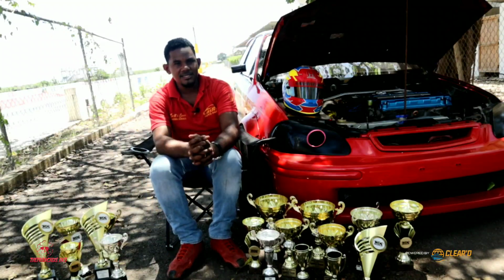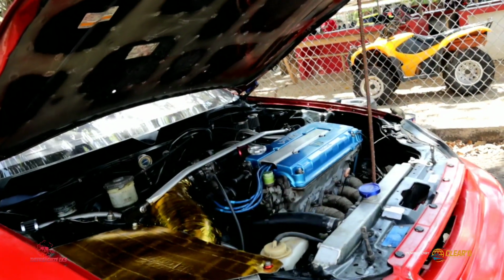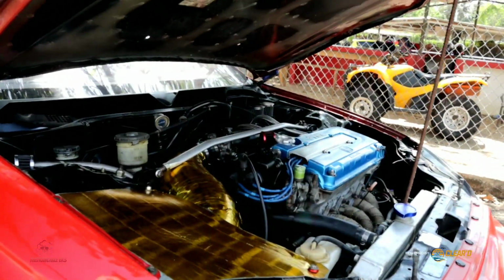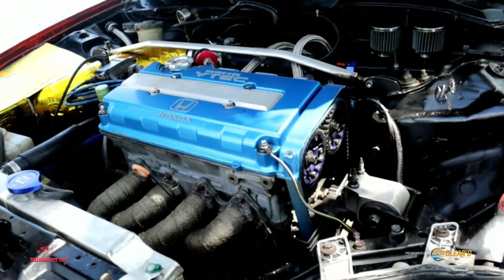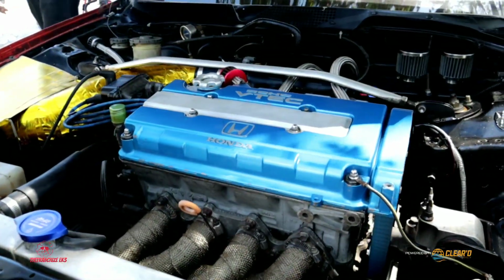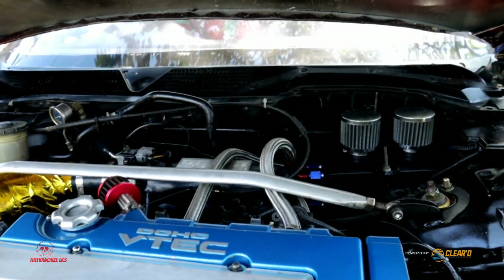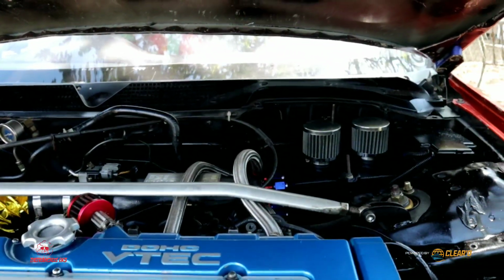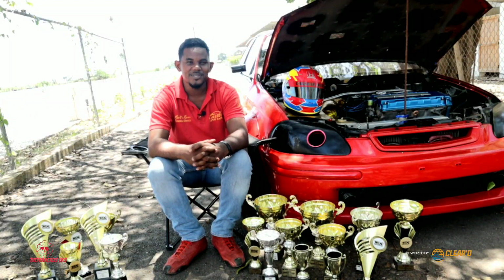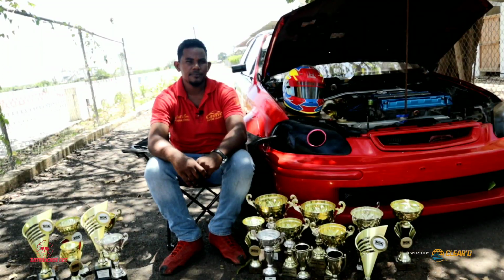All right, well, as you all know by now, this is a B16 motor. The engine is fully built by Bojo. It has Skunk2 cams, high compression pistons, rods, and a bit of head work done to the motor. We have on a header, Skunk2 intake, 70mm throttle body, and we're running some aftermarket injectors. I won't mention the name or the specs on the injectors, and we're running Honda on the motor. Simple little setup.